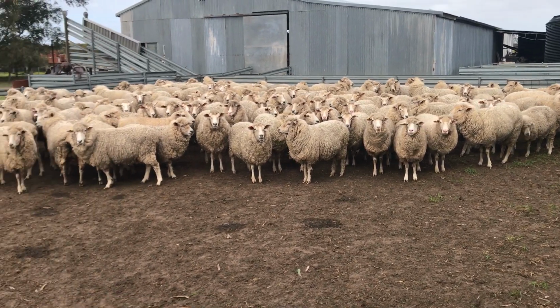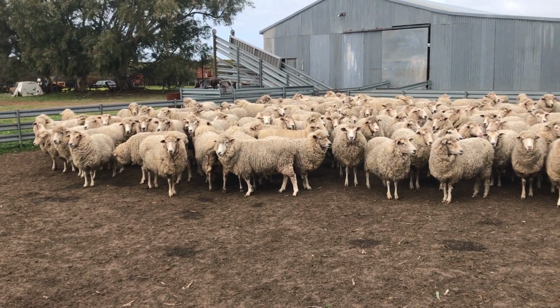So flushing with lupins, teasing for 2 weeks prior to joining with vasectomised rams. That's something that we've done probably more so in the last few years than historically. And that's been able to get us some pretty good reproductive rates, keeping ewes in pretty high condition score at joining, trying to maintain weight over joining, and then they do go backwards a little bit over the autumn before we scan. But when we're scanning, we're splitting into singles, twins and triplets. So we separate our triplets now as well.